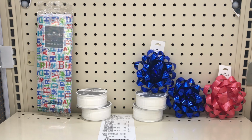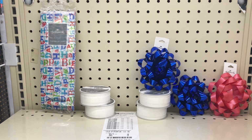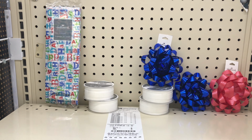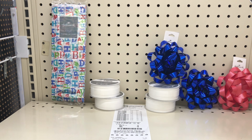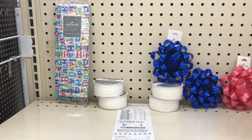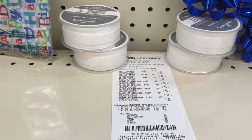For my next transaction, I did the Hallmark deal. It's not giving back any extra care box, but I have some really good CRTs. I have like $12 worth of CRT. 5 of the ribbons are priced at $1.29, and 2 of them are priced at $1.79. For the gift wrap, it's priced at $1.99. That came up to $12.02.